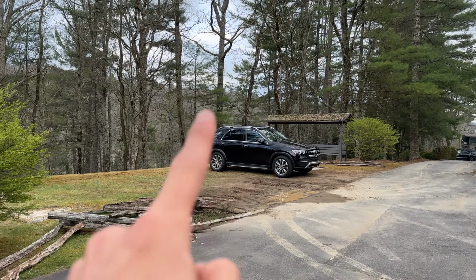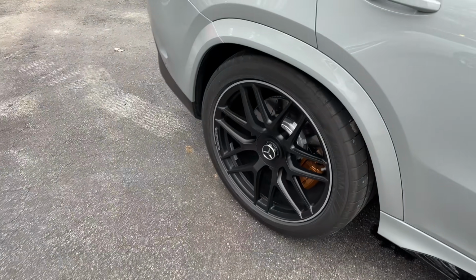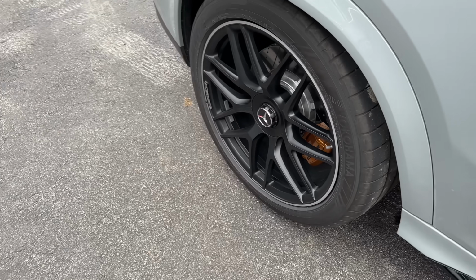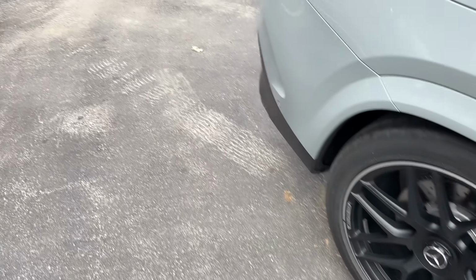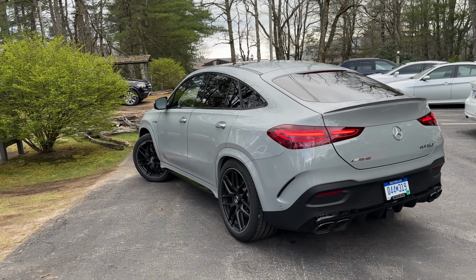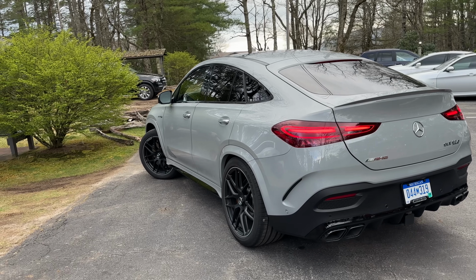And this is the SUV. In the rear we have 22 inches, and no, we don't have rear axle steering. It kind of looks like that. 22 inches again, carbon ceramic brakes. And now it's time to talk about the rear. And now we're talking about proper beauty.